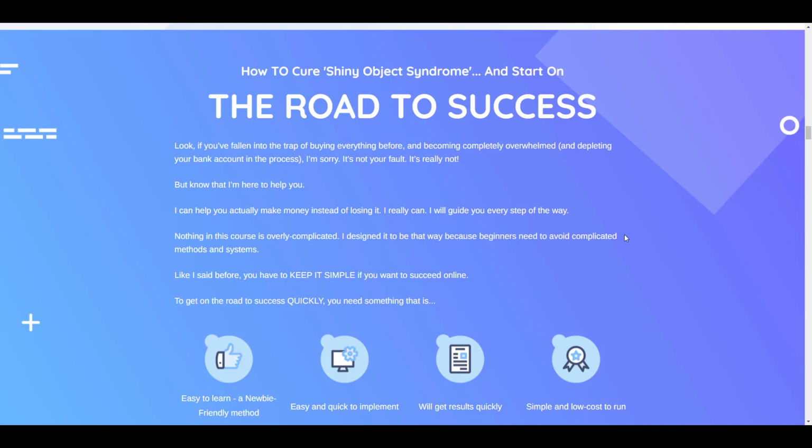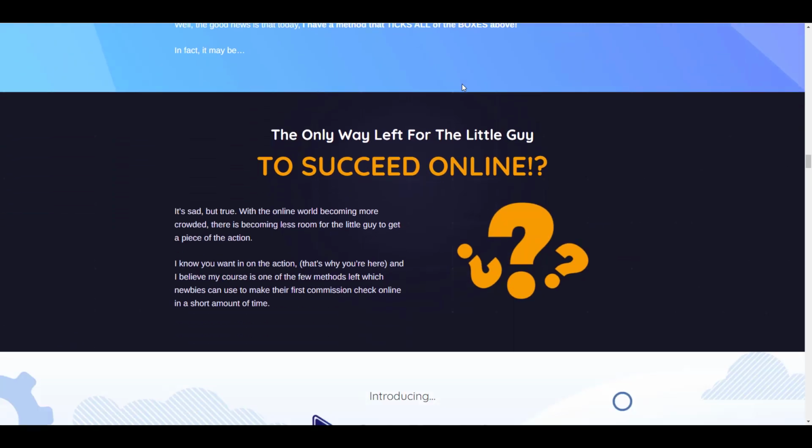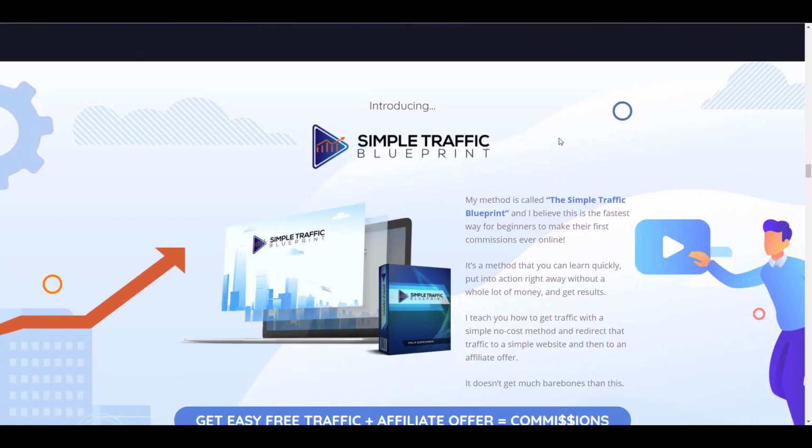What he is planning here is to try and cure people's shiny object syndrome. We've all suffered from this. I can't begin to admit how many shiny objects I bought until I stopped. I have to say I have done this course. I have not bought a shiny object for more than 12 months. I'm very proud of myself, and this will help you along that road, and all of a sudden you'll be thinking, oh wow, I'm actually building a business. I'm not just buying shiny objects and dropping them and going on to the next one because it doesn't work. Anyway, so these are all the good things that can happen. So the only way left for the little guy to succeed online is maybe just having a look at this and seeing what you think.